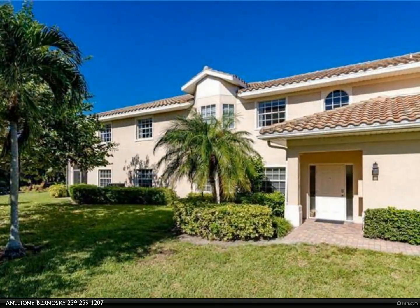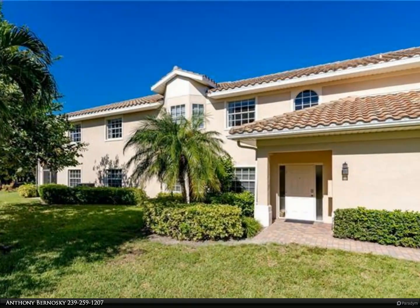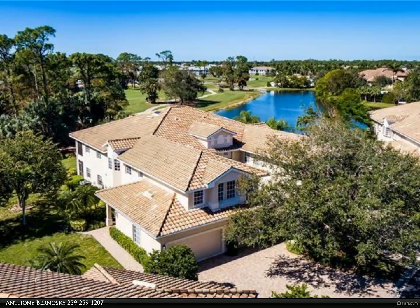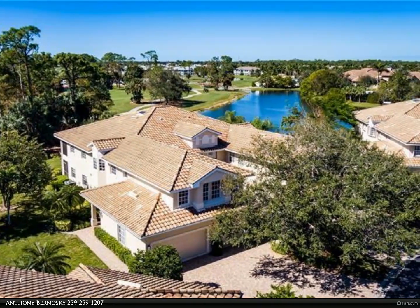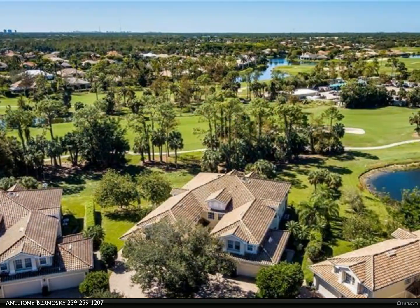Stunning, professionally decorated second floor condominium that is well maintained and shows like a model. Condo features 3 bedrooms, 3 bathrooms, 2 car garage and a private elevator. The spacious bonus room has been converted into a beautiful second master/guest suite.